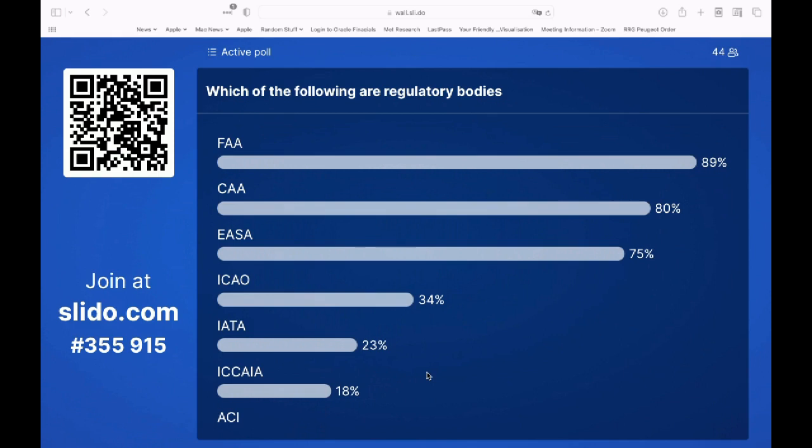EASA. Now, EASA has a long history. It used to be the Joint Aviation Authorities. It was a coordinating body. That was not regulatory. They didn't write law. All they did was come around, agree on something that everybody implemented. But then, with the creation of the modern European Union, they created EASA. So this is a regulatory authority now. Yeah?